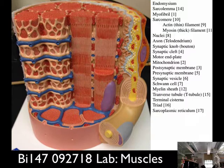So plasmalemma is the generic word, and in a muscle it's called the sarcolemma. And we'll talk about the sarcolemma. It's just the surface. It's like this stuff down here, which is actually the bulk of it. It's important because that is part of the postsynaptic membrane, part of where the nerves attach.